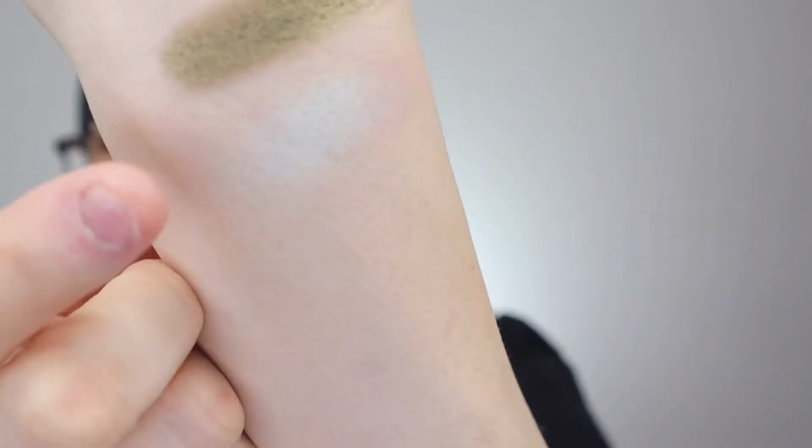Now, I watched a lot of people review this palette before I bought it because Urban Decay has been a hit or miss eyeshadow wise. So that's why I did watch quite a few YouTube videos when it came out. I didn't buy it first thing. That is that shade there, Lucid.